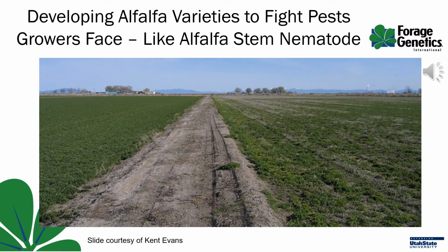FGI also routinely selects for stem nematode resistance. These selections come from test evaluations, stem nematode screens, and from grower field selections where the pressure is present. The photo in this slide is courtesy of Dr. Kent Evans of Utah State University, and it demonstrates the impact of a variety with and without stem nematode resistance. The field on the right is susceptible, while the field on the left is resistant.